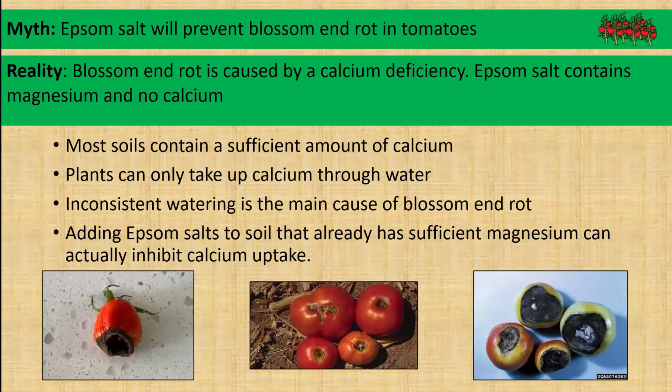How about this? Epsom salt will prevent blossom end rot in tomatoes. You probably hear this a lot, and I'm sure many of us have tried this. But the reality is that blossom end rot is caused by a calcium deficiency. Epsom salt contains magnesium, but no calcium. Most of our soils contain enough calcium already, but the only way for plants to take up calcium is through water. So actually, inconsistent watering is the main cause of blossom end rot and not calcium deficiency. So adding Epsom salt to soil that already has sufficient magnesium in it can actually prevent the calcium from being taken up into the plant.